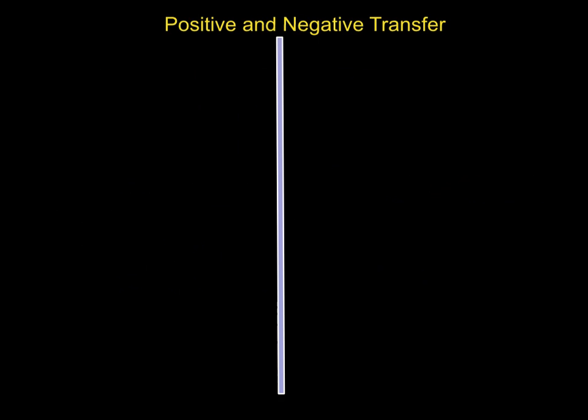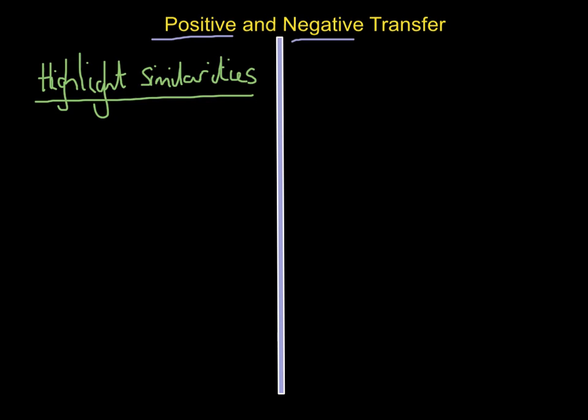So I've just put a line down the middle, and obviously this side is referring to positive and this side is referring to negative, okay? And these are in no particular order, but what you've got to do if you want to get positive transfer is highlight the similarities. So if you are coaching that volleyball serve, and I can't remember which way around I said it, was it volleyball into tennis or tennis into volleyball? One or the other. Let's say they're a tennis player going to play volleyball.